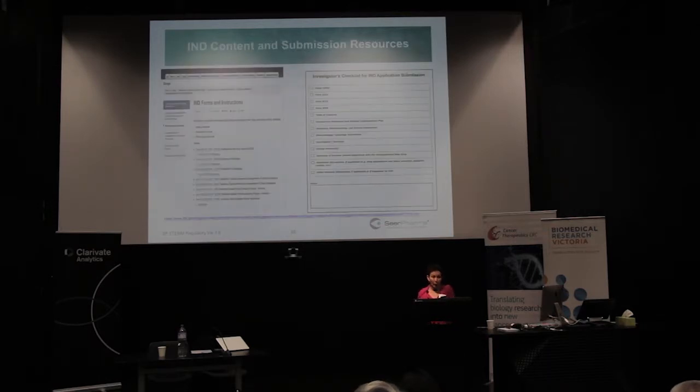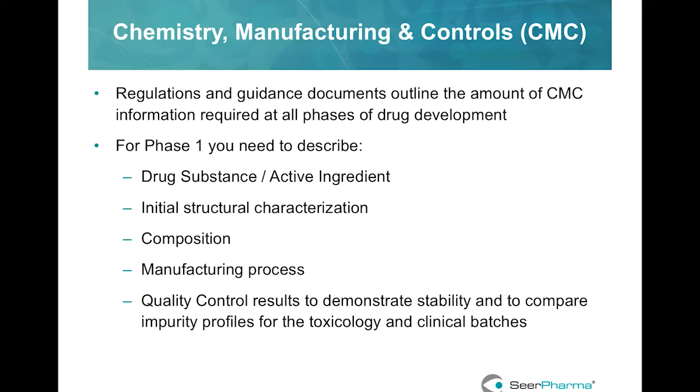Resources that are available to help you, again from the FDA website, you can click through to all of these forms and instructions, and note that there's a checklist for the investigator just to make sure that everything's in order before they start that clinical trial.